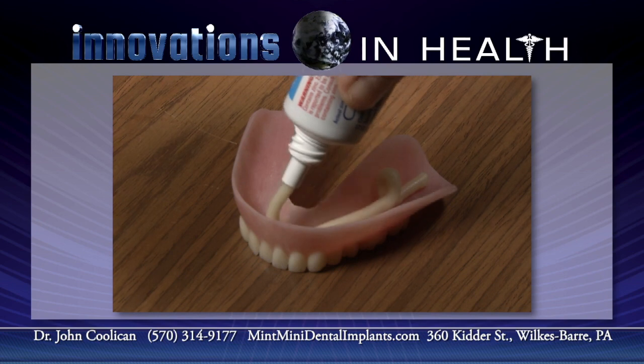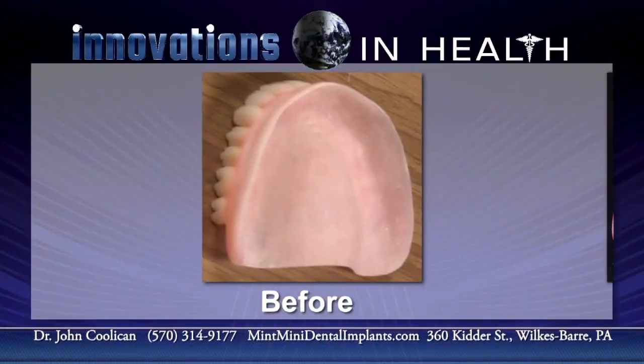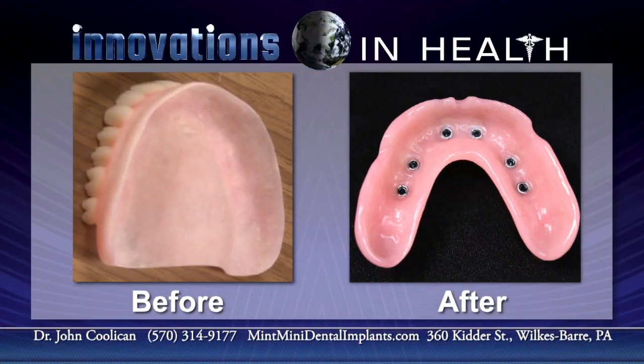That's the most important thing you just said. The goop is gone. Odds are if you have a lower denture, you probably have an upper denture. And as we talked about earlier, that sense of taste is now going to be able to come back because the palate is going to be exposed with the mini dental implant on the upper denture. Show us why.